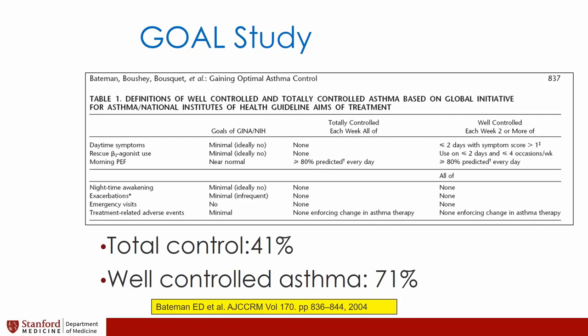So this is a paper where they try to look at the guidelines, both the GINA and the NIH, and try to have patients gain complete control. Interestingly, despite it being a research study, despite the total focus of the study being asthma control, only 41% of patients gained total control, and well control was achieved in 71% of patients, which means if you're the cup half full type, you can say, well, 71% of patients, 3/4 of my patients can do really well with asthma treatment if I do a good job, and they do a good job. But if you're the half empty type of person, you can say, well, 1/4 of my patients, no matter what I do, are not going to do well. And we really need to focus on those patients to find out what the problem is.